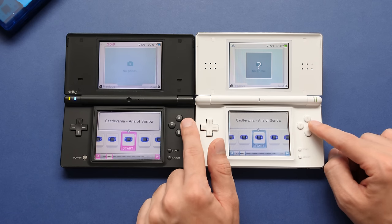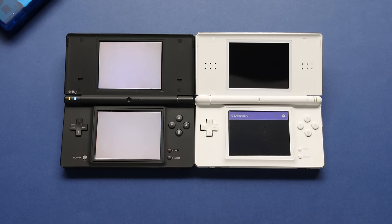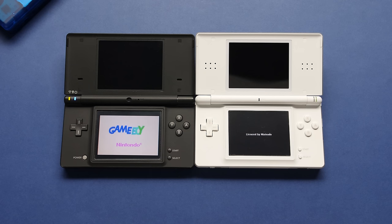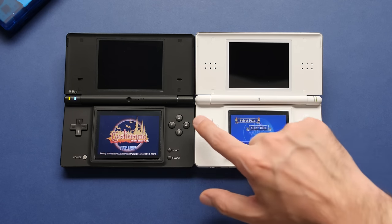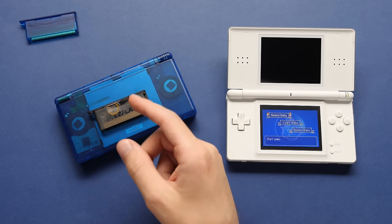In the past, these cheap R4 cards couldn't run GBA on the DS or the DS Lite, and you could only run those things on the DSi or the DSi XL. But with the new software that exists in 2023, you can run Game Boy Advance on any NDS model with any R4 card. If you have these older NDS models, you also have the ability to use GBA flashcards.